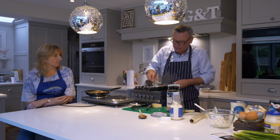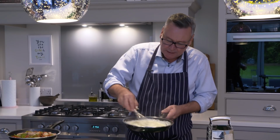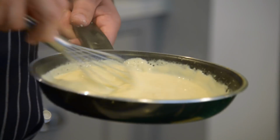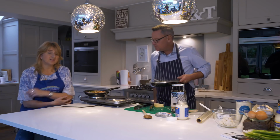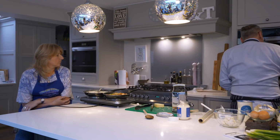I don't want it to boil now once I put the cheese in. Because if you boil it, it'll go stringy. Right. And literally 3 ingredients, that's it. That's it, cheese sauce. So easy. Am I allowed to use mustard? Yep, you can use a little pinch of mustard.